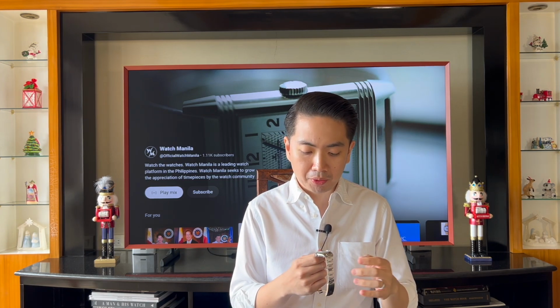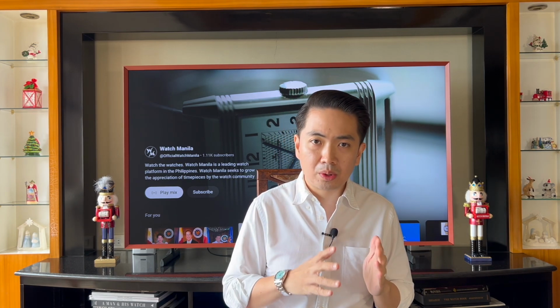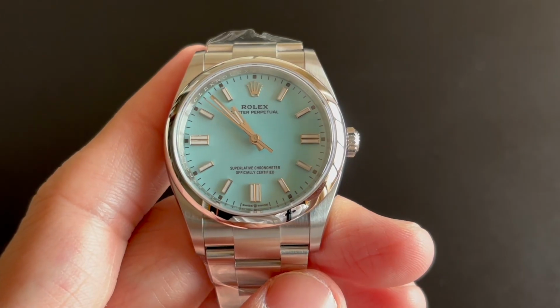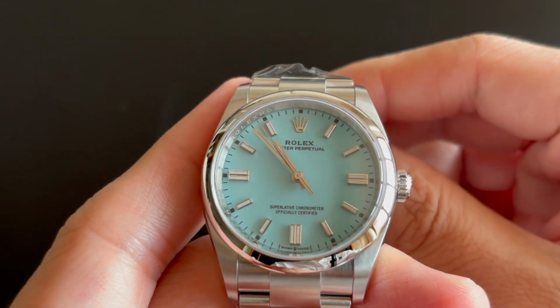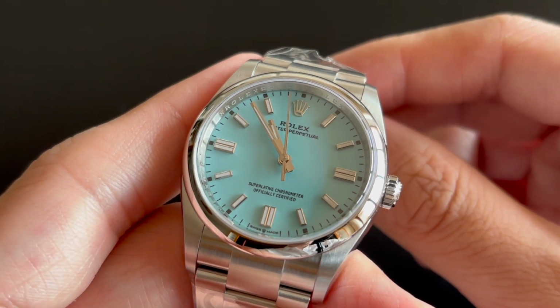And now, whenever I see this watch, I actually want to get one myself. The turquoise blue for me is just perfect. The color looks pretty good when you wear it on the wrist and when you see it in person. So I love it.